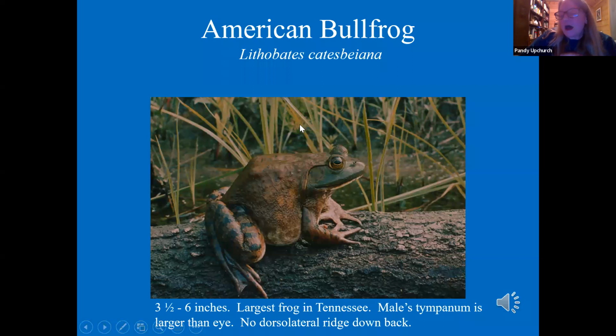3.5 to 6 inches. The largest one's been 8 inches, but remember that's just the snout to the vent. It's not including these big legs right here. But this is the largest frog you're gonna find in Tennessee.